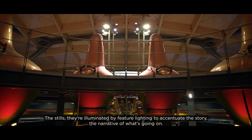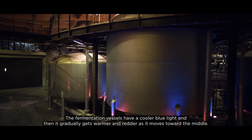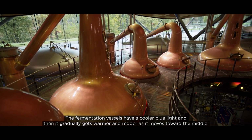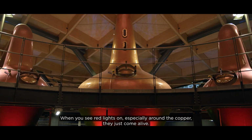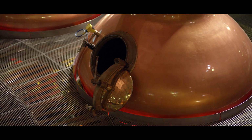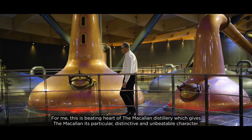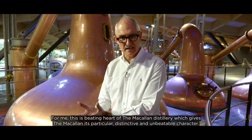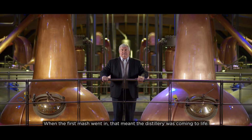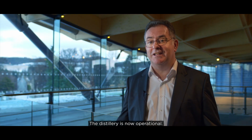The stills, they're illuminated by feature lighting to accentuate the story, the narrative of what's going on. The fermentation vessels have a cooler blue light, and then it gradually gets warmer and redder as it moves towards the middle. When you see those red lights on, especially around the copper, they just come alive. For me, this is the beating heart of the Macallan distillery, which gives the Macallan its particular, distinctive and unbeatable character. When the first mash went in, that meant the distillery was coming to life. When we've got heat, we've got steam, we've got the smells, we've got the noise, the distillery is now operational.